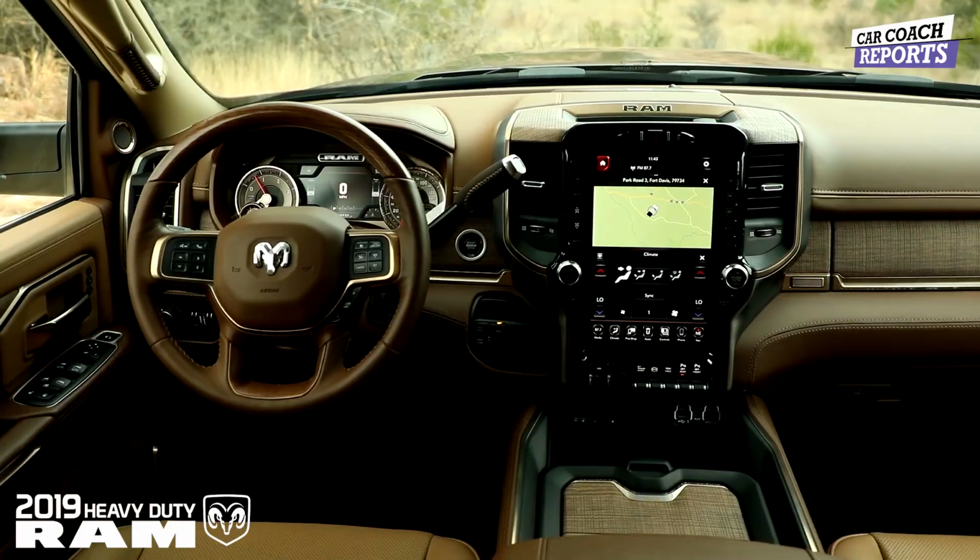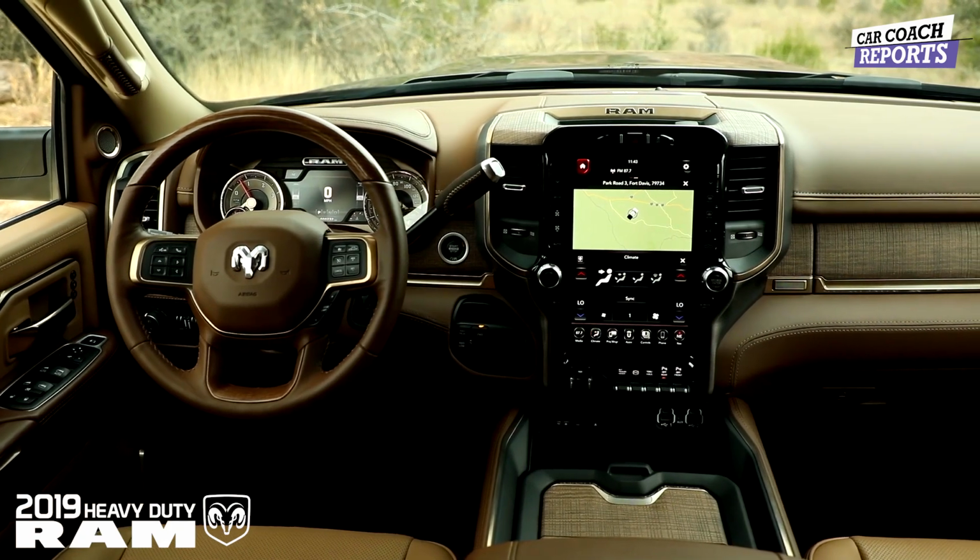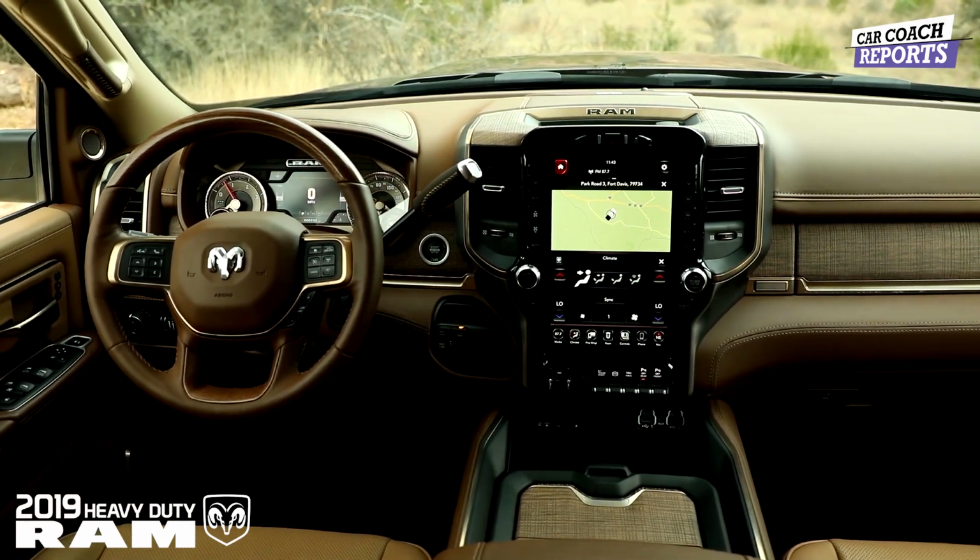There is so much inside this Ram 2500. Now, the version we're driving is the regular output Cummins turbo diesel 2500. There's a Power Wagon also, but we're going to cover that in a separate review. I want to start off with the vehicle itself. Getting up in this vehicle, those running boards are absolutely critical.